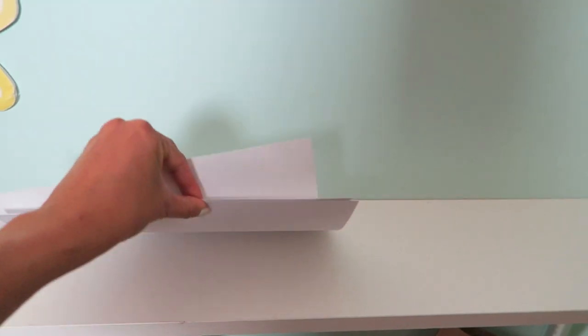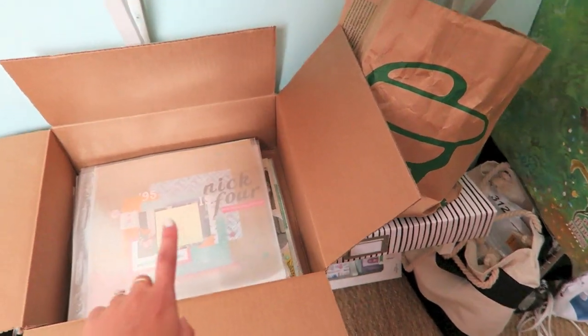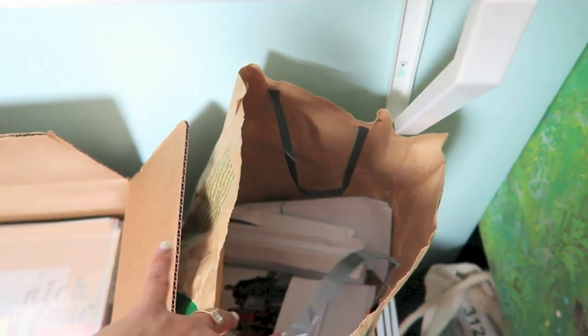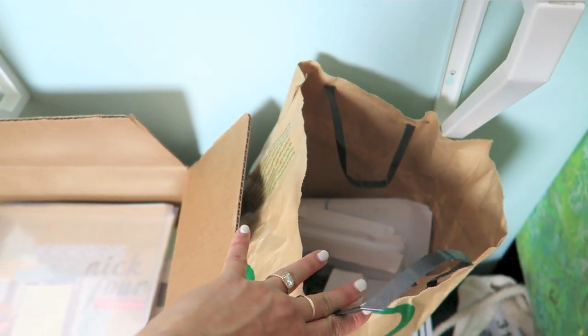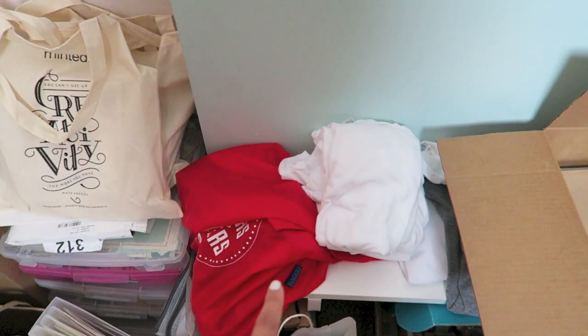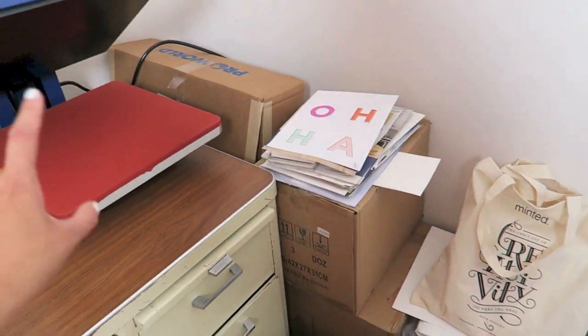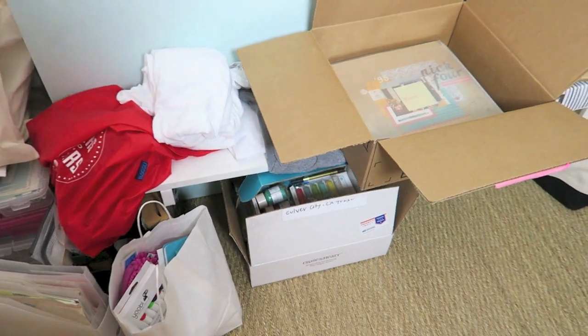Here we have just random pieces of paper that I was working on. Oh, these are just designs that I drew up. I don't know why it's sitting there, but it is. This is a client box of pages, and then here is the same client's photos that need to be put onto scrapbook pages. I also have a stack of t-shirts right here, and then some minted bags and some more client stuff.